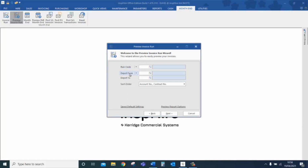We can also split by depot. So if you do have a multi-depot operation and you'd prefer to invoice depot by depot to keep things nice and clean and simple, we can do that also.